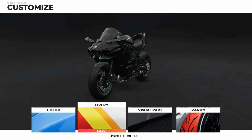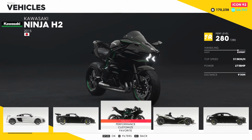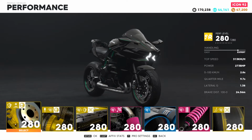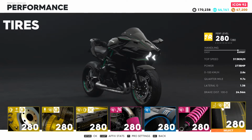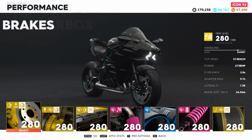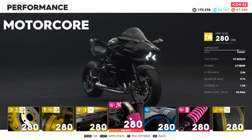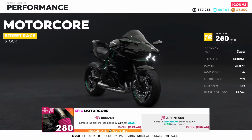I think the performance level is maxed out. We had some motorcycle-specific parts which we could apply. You see, almost all of them have helmets on them, which give a motorcycle a fixed stat. Increases the player's lean bonus by 2.5% for bikes.